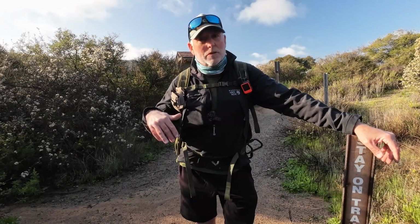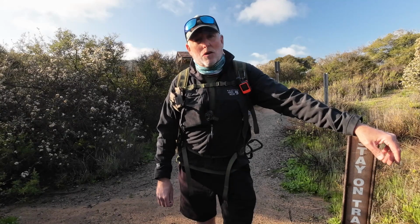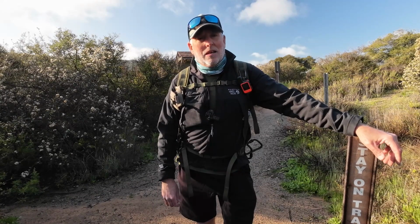So on the way there, we're going to see the San Juan triple set of falls, and because of all the rain we've had over the last several days, that ought to be flowing pretty good. So that ought to be a pretty good sight today.